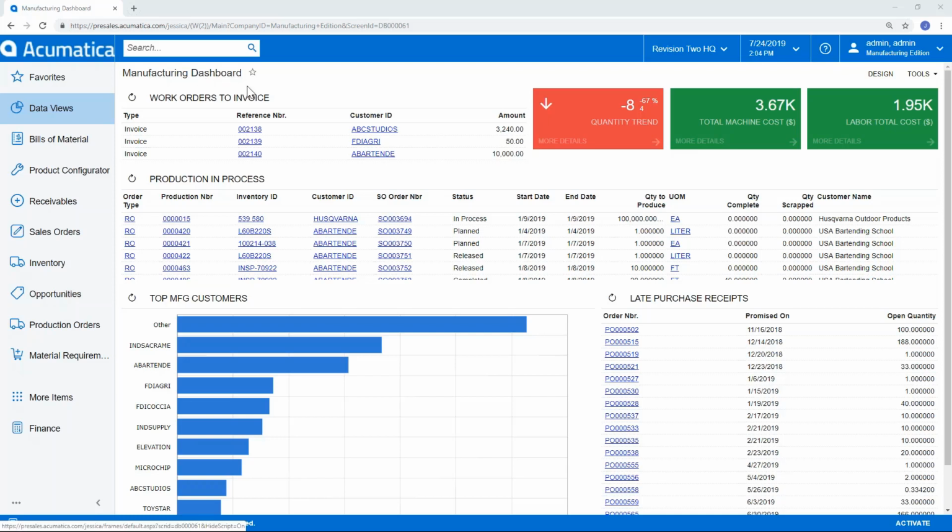So from this manufacturing dashboard, I can monitor my current jobs and their status. I can take a look at different key performance indicators and costs. And I can also keep track of different charts, for example, who are my top manufacturing customers? What are our top manufacturing items that we are performing on? Lots of different ways you can begin to project this data out to the system and keep a real-time view on it from a dashboard standpoint.